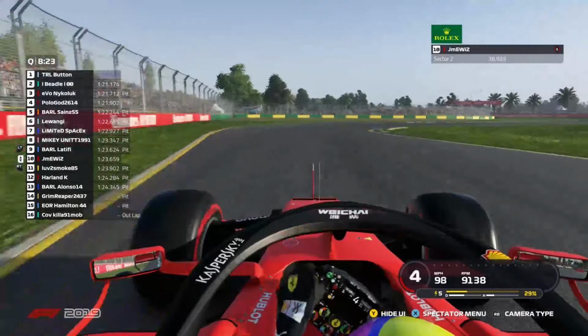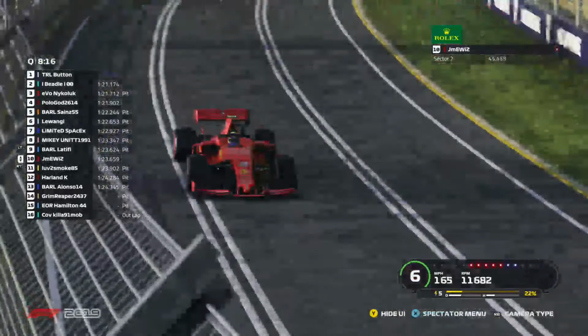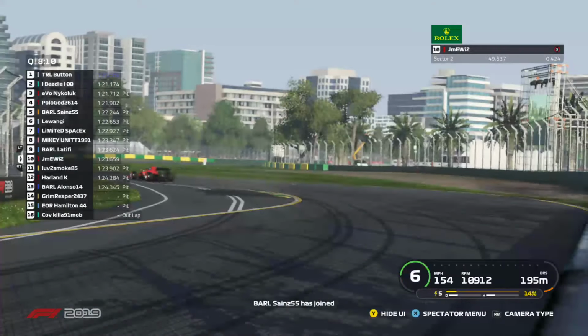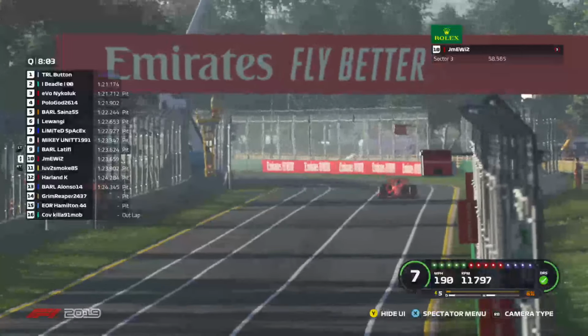Kov's on another alt lap. But Jamie Wiz is on a lap, so let's go on board with him. 49.5 in the middle for Jamie Wiz then. Takes a fast left right absolutely perfectly.